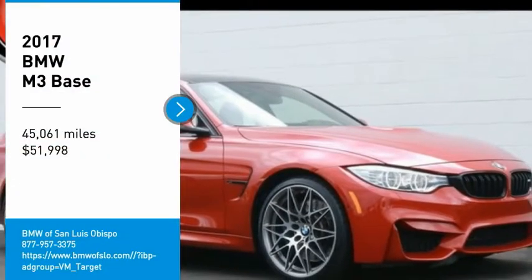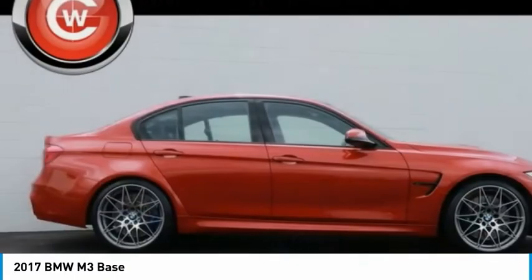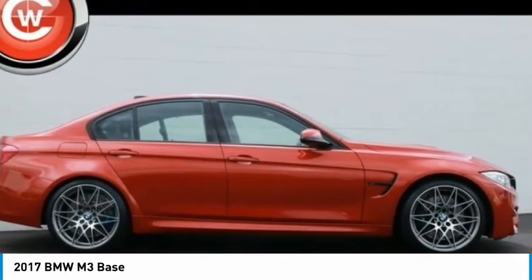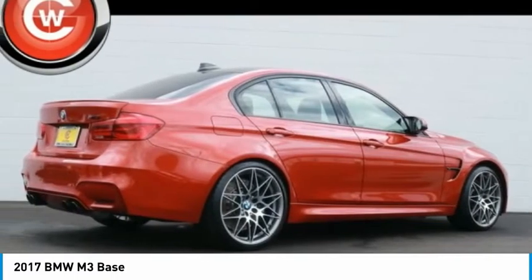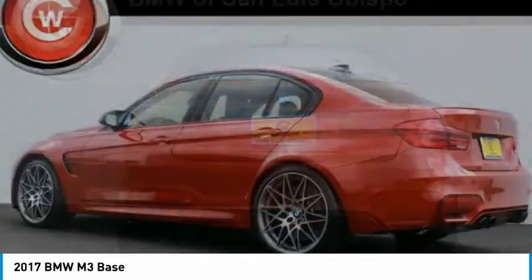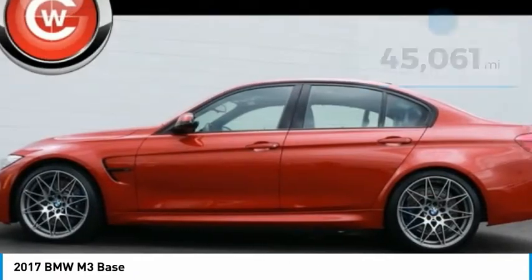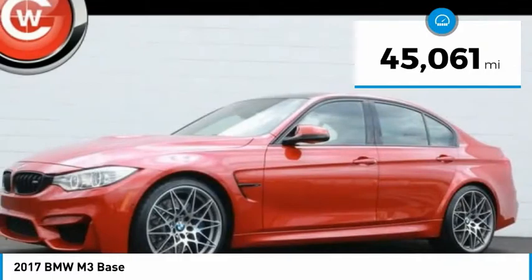Stop by and take a look at the 2017 M3. Taking the already regarded BMW 3 Series, the M version has been taken to new heights. The M letter stands for the company's motorsports performance division and is priced below $55,000. This vehicle has less than 50,000 miles.